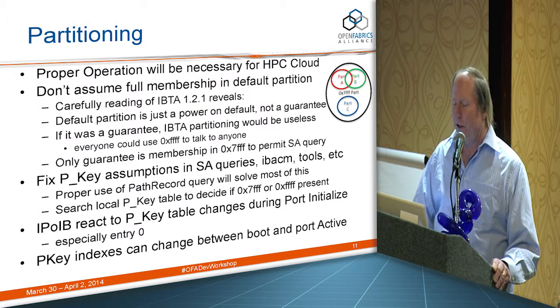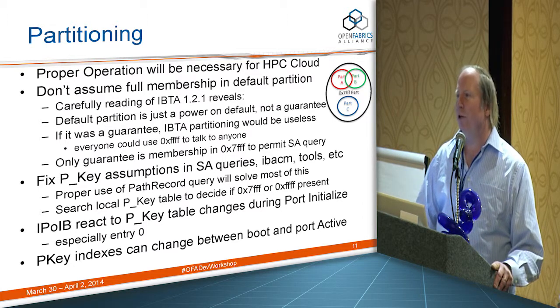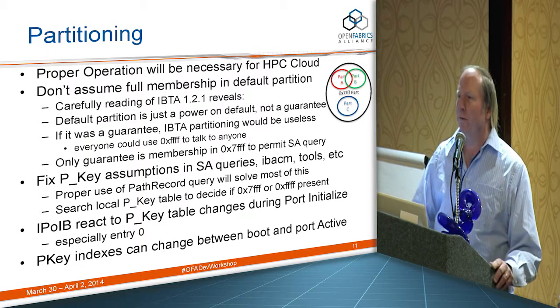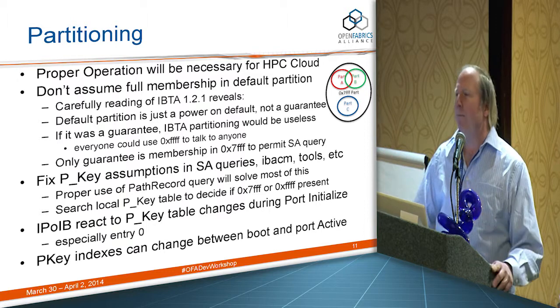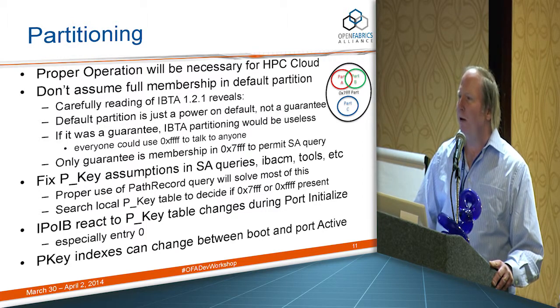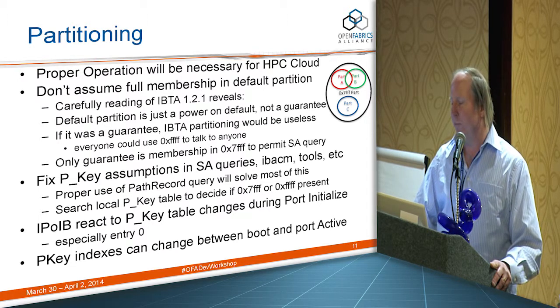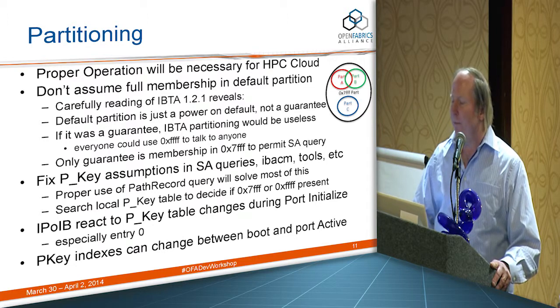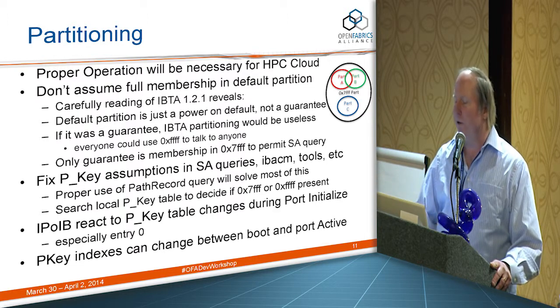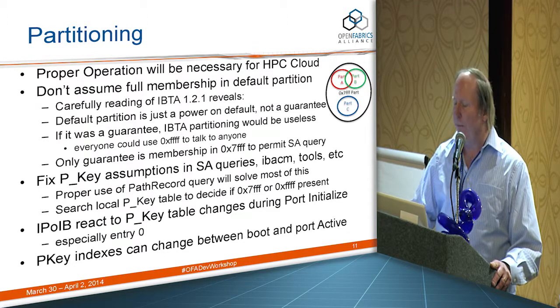So really the only guarantee that makes sense is that all of the nodes are limited members of the default partition so that they can talk to the SA and other management services. And then you can create other partitions on top of this with the right memberships and participation. In my example here, I've got a red, a green, and a blue partition that may have overlapping or independent participation. They may have different sets of members that are limited or full members of those partitions. And then everybody can be a limited member of the default partition, with the SA being the main full member of that.